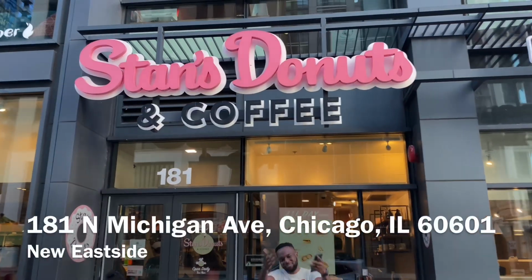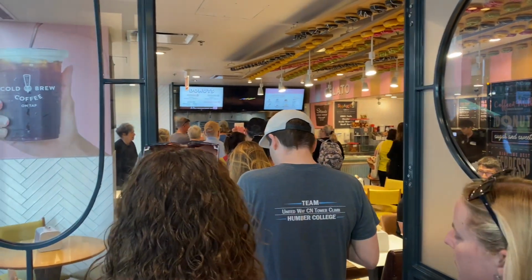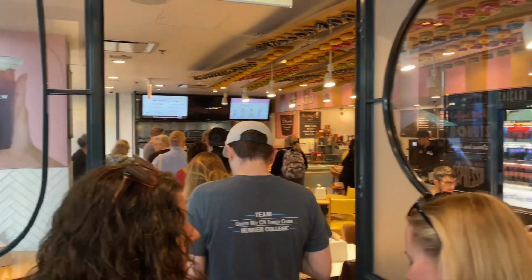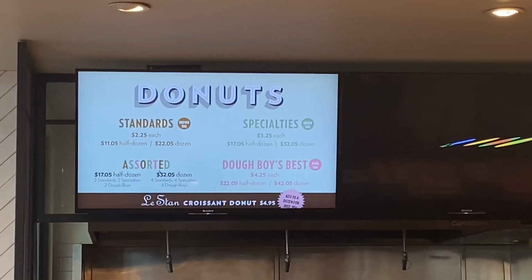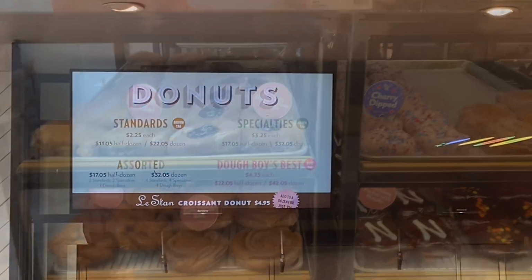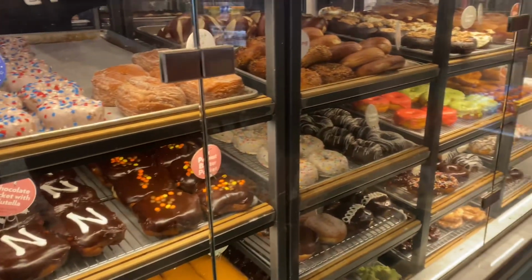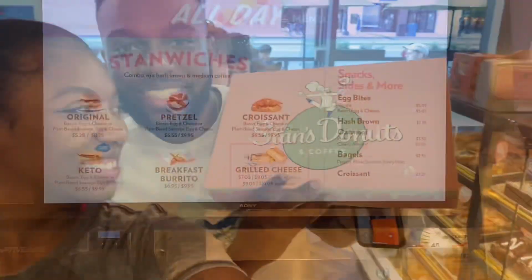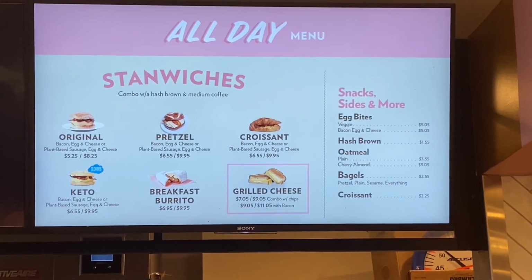So our first donut stop would be at Stan's Donuts. This is a staple donut shop here in Chicago. The lines do get pretty long, so you might want to get there early. Their donuts are fairly cheap, starting around $2.25 each. They also have breakfast sandwiches as well. So this would be a nice little cheap eat stop to get your grub on.